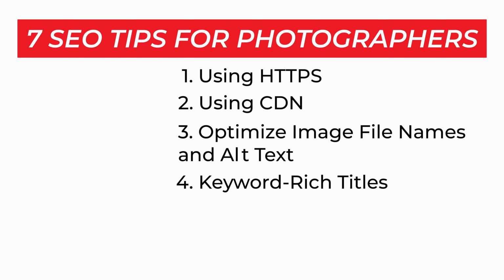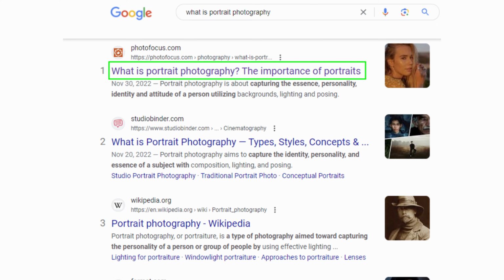The fourth SEO tip for photographers is to use keyword-rich titles. The title tags on your page, also known as the meta title, is an HTML element that specifies the title of a web page. It's written in HTML like this. The title tag is what you click on in the search engine's results page, or SERP for short. You know, the clickable part.